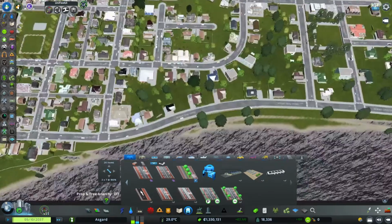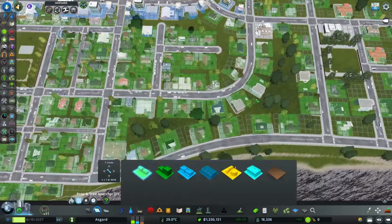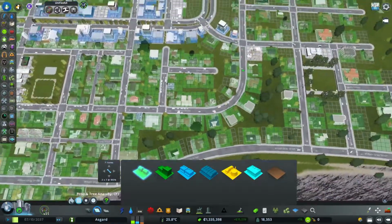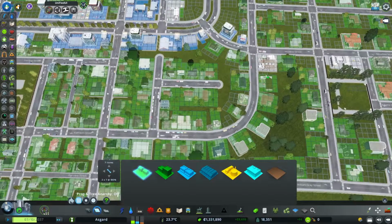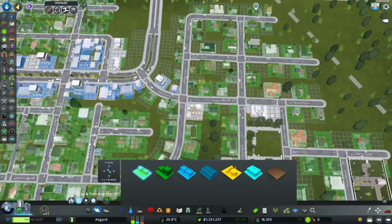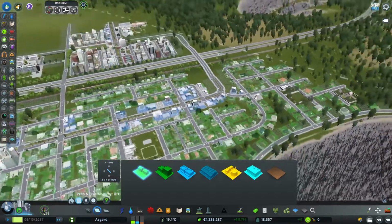I think these people will happily be able to walk to those bus stops without too much trouble, stress, or drama. So hopefully they'll be happy enough with that. Alright, let's just add another couple of small zoning spots in. Otherwise, I think that's pretty good.